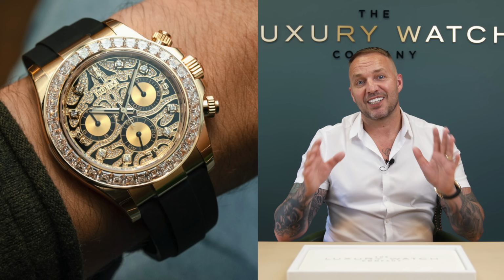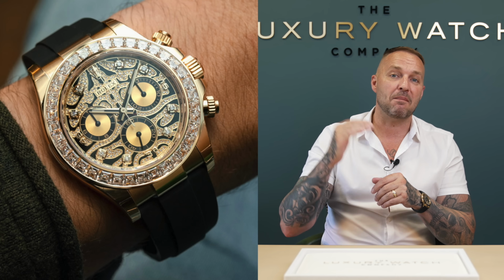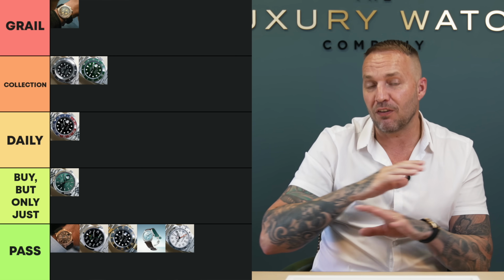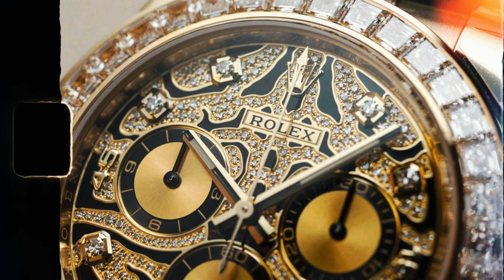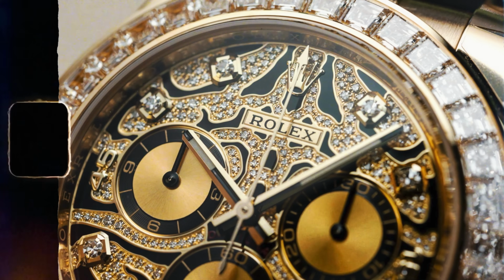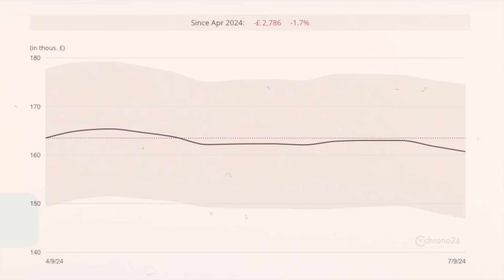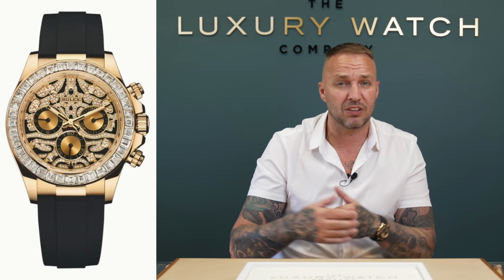Daytona Oyster Flex Eye of the Tiger. You can see I'm smiling already. For me, that is a 1,000,000% grail piece. End of story, full stop, no discussion. Off catalog piece, heavy hitting watch. To give you guys an idea price wise, we're looking around the 150k mark for that watch on the grey market. I think the retail price from Rolex was or still is around about 100, 110.